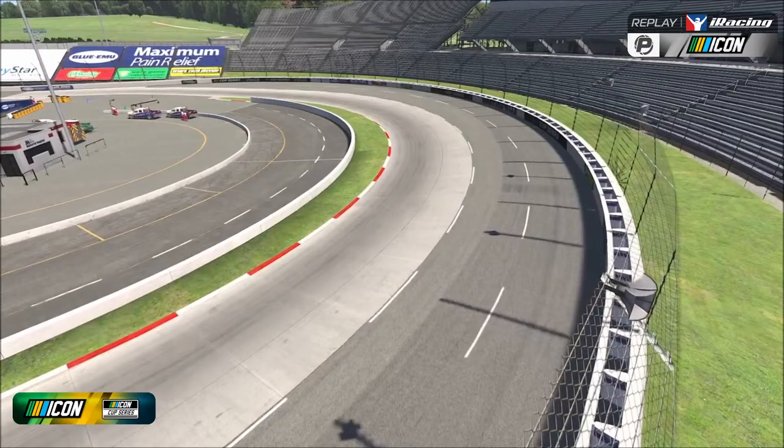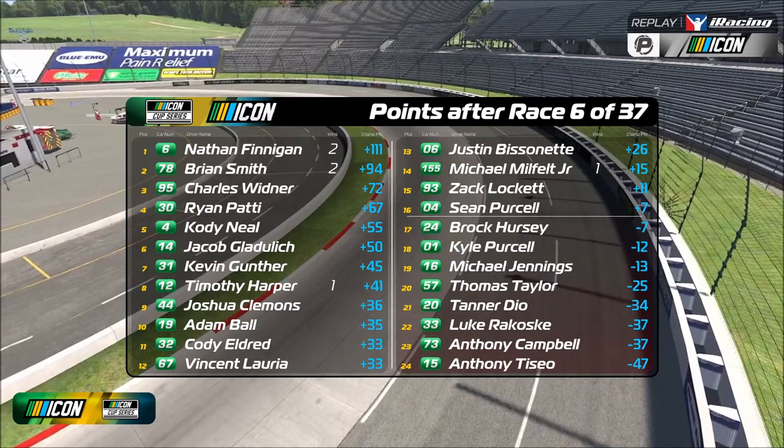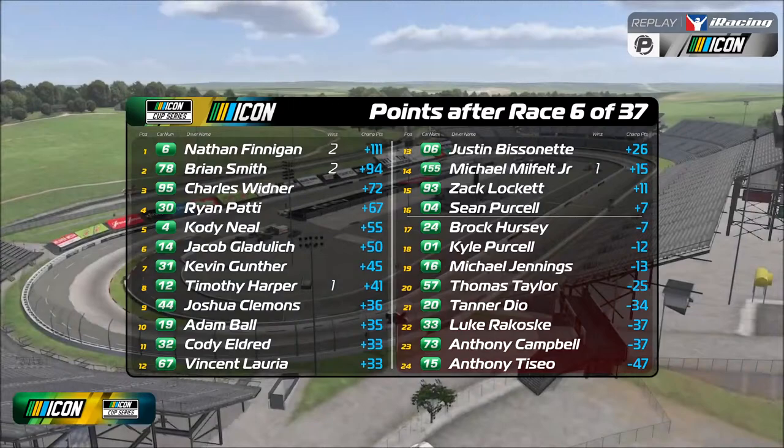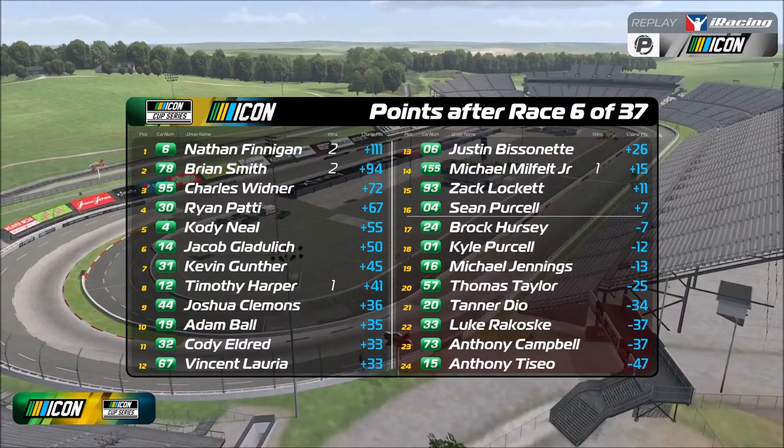And how about the Icon Cup Series point standings after last week at Richmond? There's a couple of changes here, and very important changes at that. I will say Kyle Purcell is going to end up leading practice here at the end, but I think that was a Ross Chastain lap. Vincent Loria the fastest, then Justin Michael and Ryan Patty. And you can see where those drivers even fit into these point standings. Justin Michael is no longer in the top 20. He's only run two races, so it makes sense that after six, he would be out of the top 20 in standings. But this starts to show you we're thinking about playoffs.